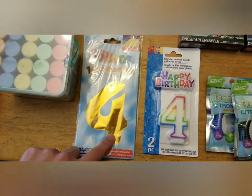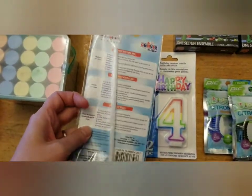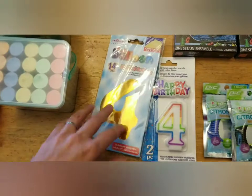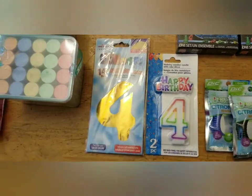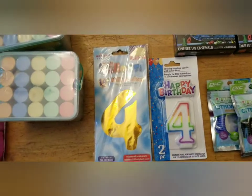Next month, I have a kiddo who's turning 4, so we got the number candle, and these balloons have been a big hit. It's super simple, it comes with the straw thing, and it inflates, but they just think that's so cool, having a balloon that's their number. And then they usually hang it on their bedroom wall for the year.